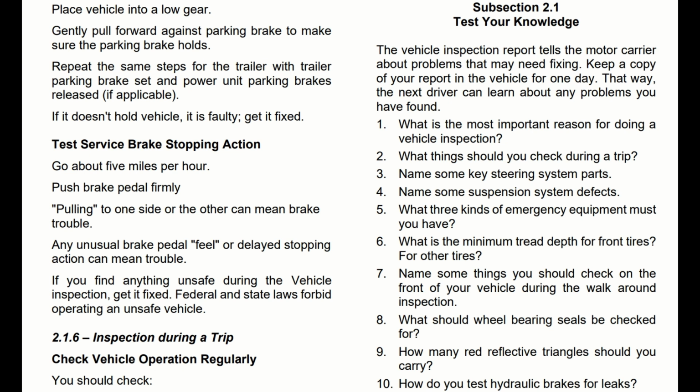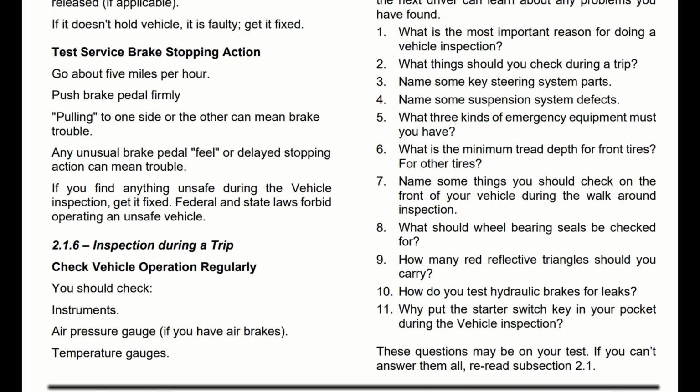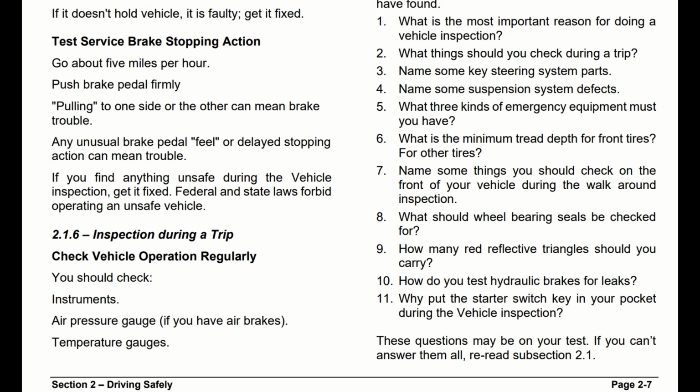Federal law and state laws forbid operating an unsafe vehicle. This is another thing that drivers are on the hook for a lot. Operating a commercial vehicle is something where this statement right here should get your attention. Federal and state laws forbid operating an unsafe vehicle. So just know your vehicles.